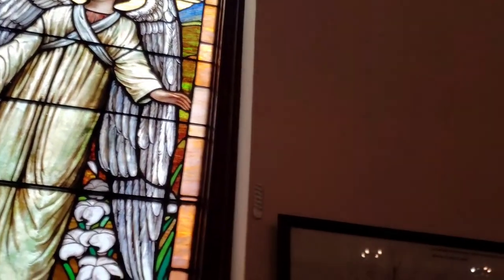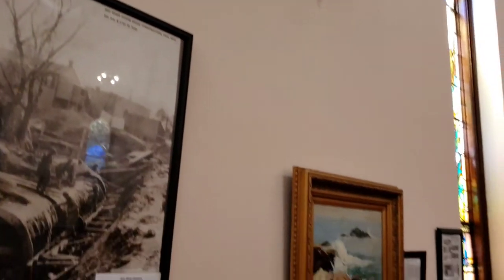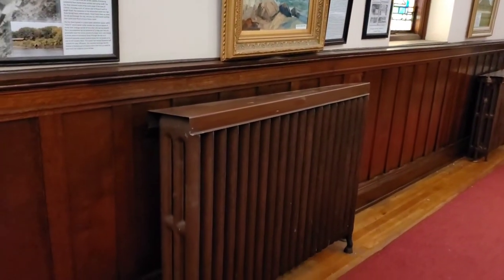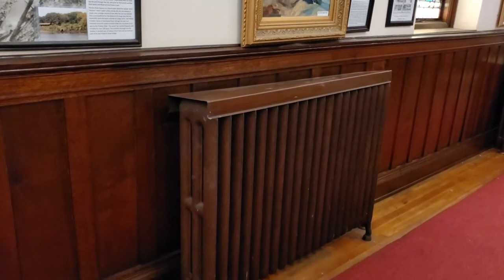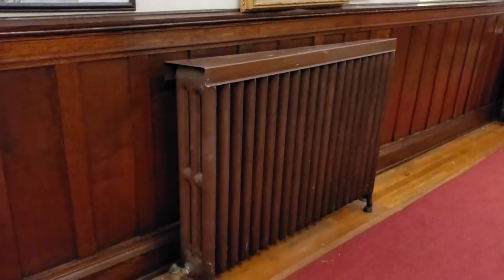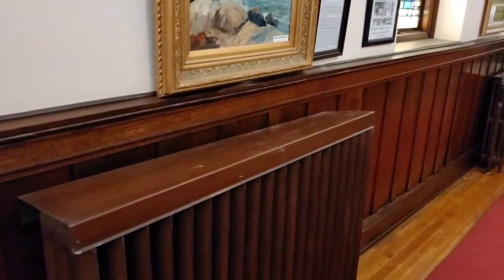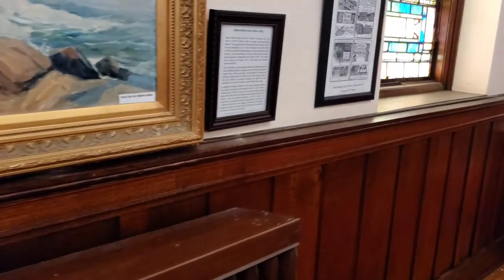Then you still have all the old cast iron radiators, and the way the wall is broken up like it is. You don't really see too much of this stuff anymore, so it's really nice that they're preserving this stuff.